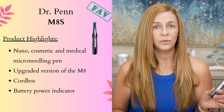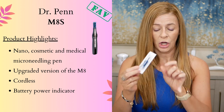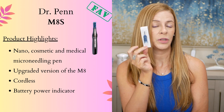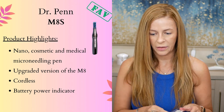It's easy to use. You purchase cartridges, medical grade sterile needles that are in this package. So you're going to use a cartridge, and then you are going to throw these away after every use. So far, I've really been loving this. Video coming soon on that.